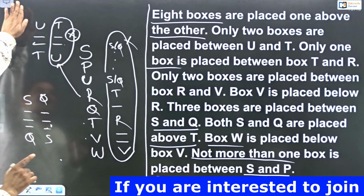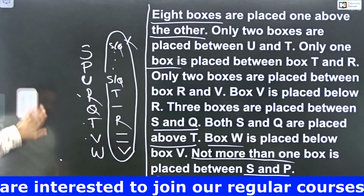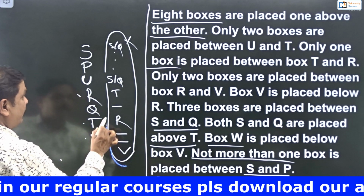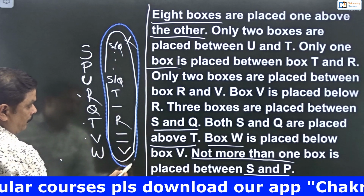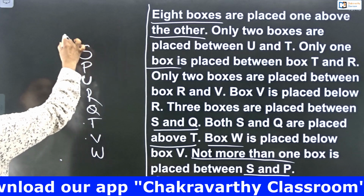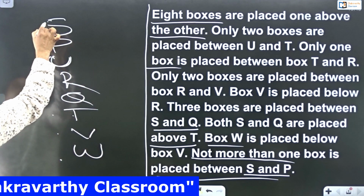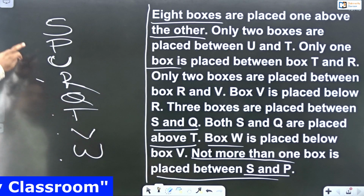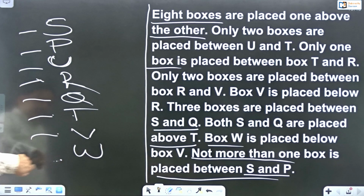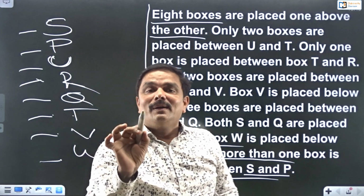Okay, now the final arrangement, I'm just taking this one out. Here, the final arrangement is this one. Okay, yes. Let us bring this one. Alright, this is the final arrangement. And this is S. Okay, now the final arrangement is S, P, U, R, Q, T, V and W. This is how exactly you need to go for the questions.